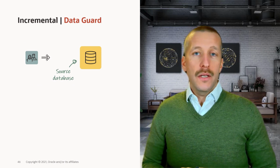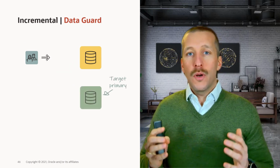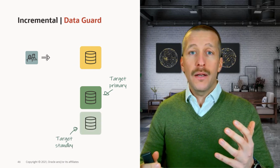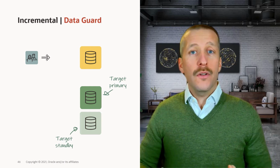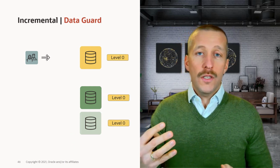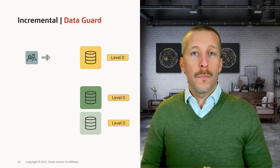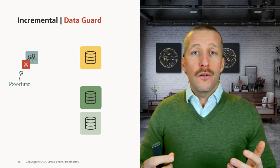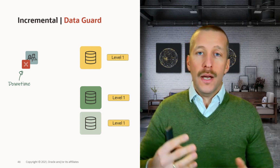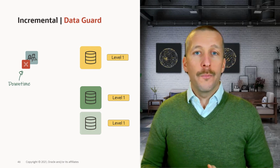So imagine this. The users are connected to the source database. You have your target system, future primary and future standby. As a preparation for the migration, you build a level 0 backup, which you then restore on the future primary and the future standby database. Now you have downtime and you perform a level 1 incremental backup and put that on top of the future primary and the future standby as well.